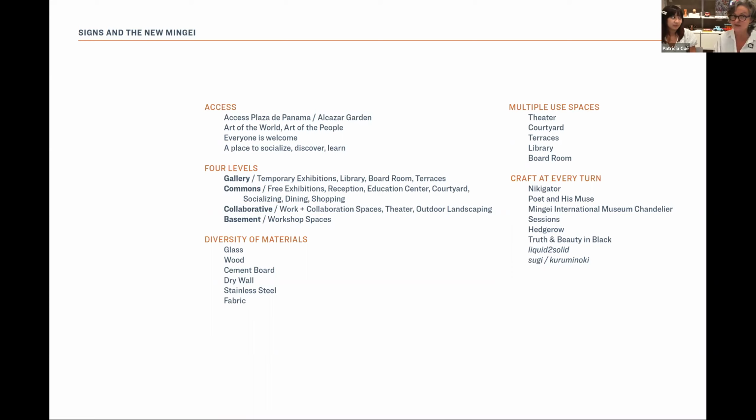And I have to say that now that we opened the museum, remember last week we stood there in the middle and we were very happy to see that it works. Yeah. And it works because of the building. You're seeing Plaza de Panama on one side, the Alcazar on the other. You stand in the middle of the commons, which is a very open space. And it's very easy to orient yourself because there are no walls. So that was a great factor in terms of orientation.